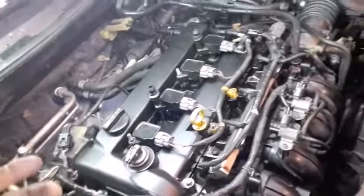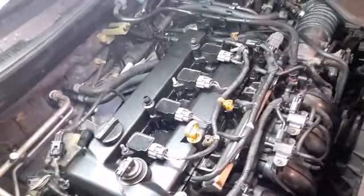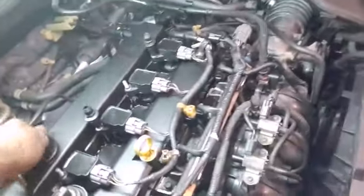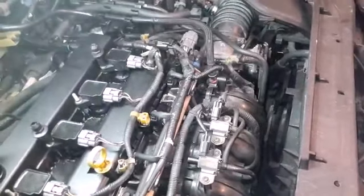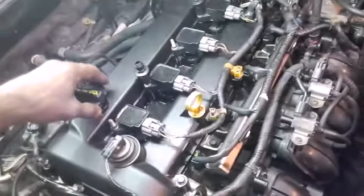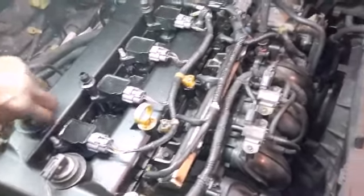Either way, if it is an intake valve or exhaust valve, which I highly doubt because of what it's doing, it's not experiencing any type of intake leaks. Try to get a blow-by on there. Let me see how many miles it's got on it. This car did come from the auction, by the way.